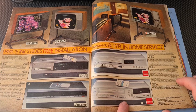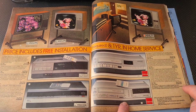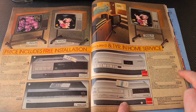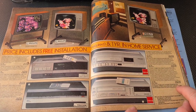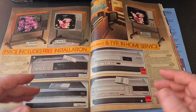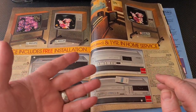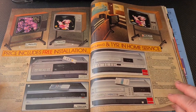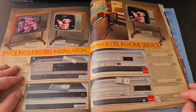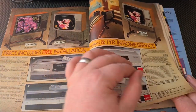And if we go down here, we've got a Sharp, and that one is number seven, and that is £549. Yeah, how far has technology come now that literally, well, not these ones. I think if you saw any of these in a charity shop, you would pick them up, but they became very obsolete very fast, didn't it?